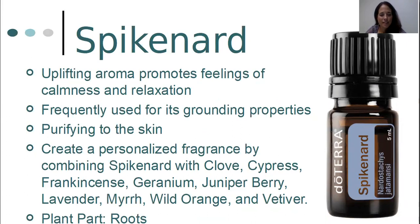I actually made a gratitude blend because spikenard is the oil of gratitude, if you didn't know that before. And I put spikenard, wild orange, which is the oil of abundance and thankfulness. And I put lavender, which is the oil of communication. And so it's good when we communicate our gratitude, isn't it? And then I also put lemon, which is the oil of light and refreshing. So I thought that was a really beautiful blend. So you should try it in the diffuser if you can.